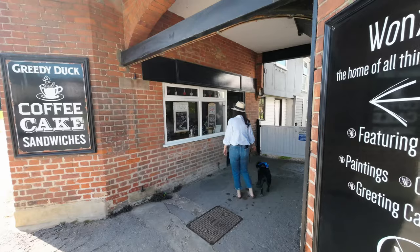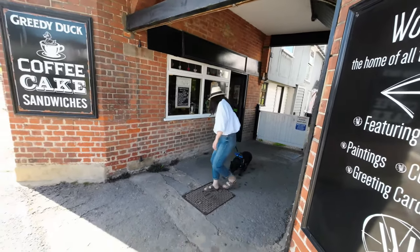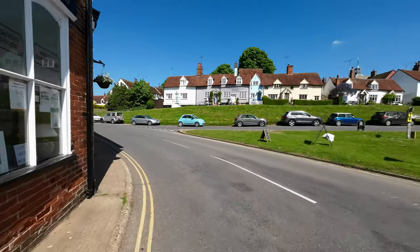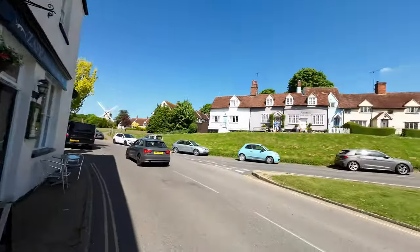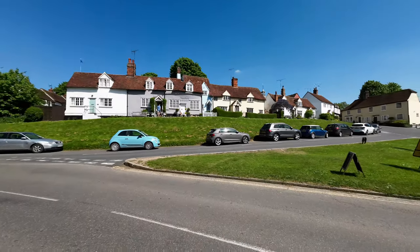Do you want to go, they're shutting. Do you want to go and see the windmill and then we can come back? Poppy refuses to go anywhere. Yeah. I'm actually going to, if you stay here, honey, I'm going to cross over to get a better view for you.